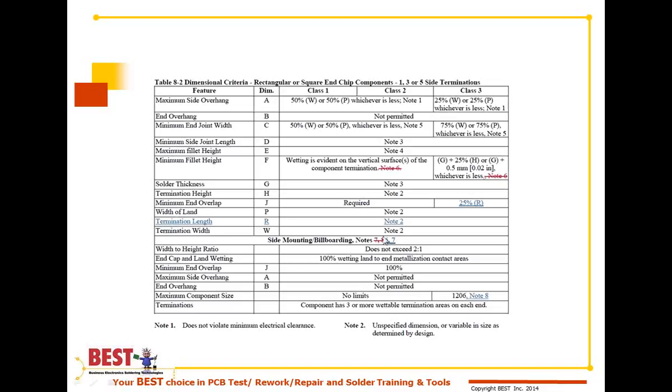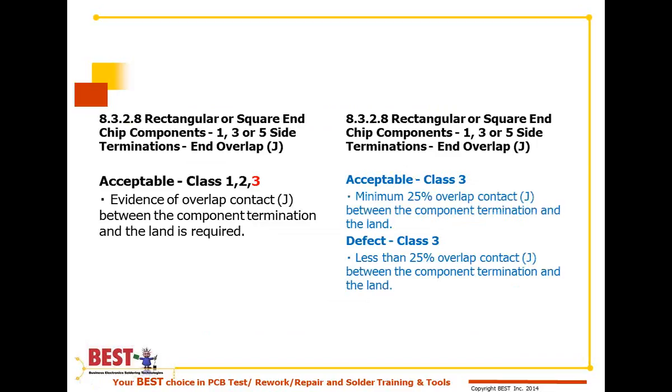They removed notes 7 and 8, now it's 6 and 7. So if you read note number 8 down there, it says component size may be larger than a 1206 if the component is less than a 1.25:1 width to height ratio and has 5 terminations. So now what we did from the table, you go to 8328, which is several pages over, but the board already shows it, so it meets acceptability or it doesn't. It's a defect to class 3.